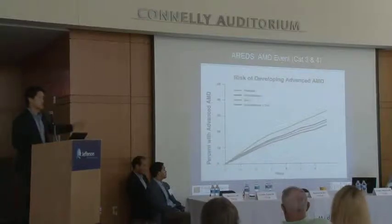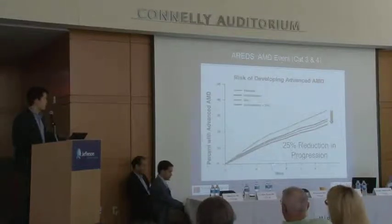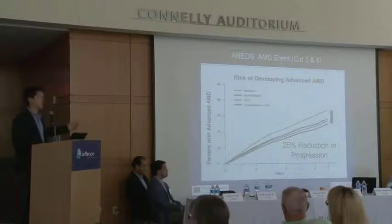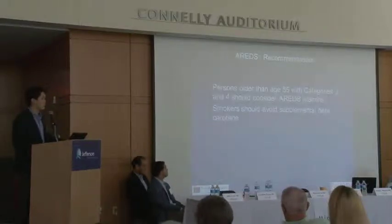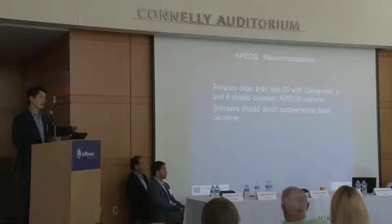The lowest group was the group taking both the antioxidants and the zinc. The numbers show a 25% reduction in progression over this course of time. So it's not a cure. It's definitely not something that will make the risk zero, but it is something that we have found time and again. The recommendation from the study is that patients above age 55, especially with categories 3 and 4, meaning intermediate stage macular degeneration or worse, should consider taking the AREDS formula based on this data.